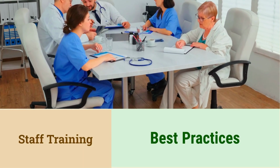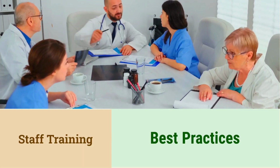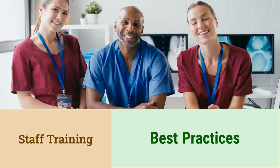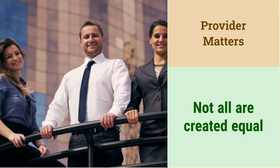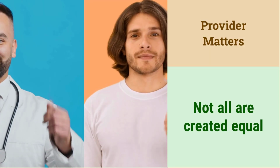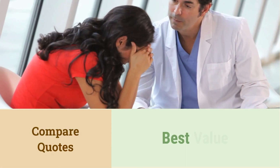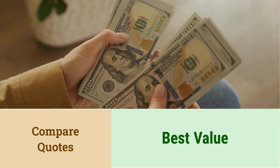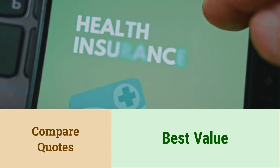Regular staff training on best practices and protocols is essential for ensuring consistent and high-quality care. Well-trained staff are less likely to make errors that could lead to claims. Selecting the right insurance provider is just as important as having the insurance itself. Not all providers are created equal. Compare quotes from different providers to ensure you're getting the best value for your money. Don't just focus on price. Consider the coverage and service offered.